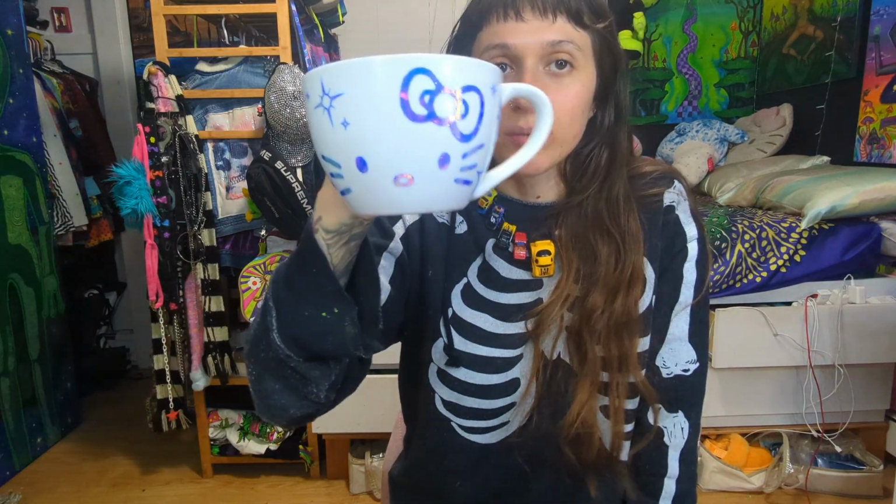So yeah, it was just white, so I made it cute and just did all these little Hello Kitty designs on the Cricut and like sparkles and stars. And yeah, I'm excited to drink tea out of this.